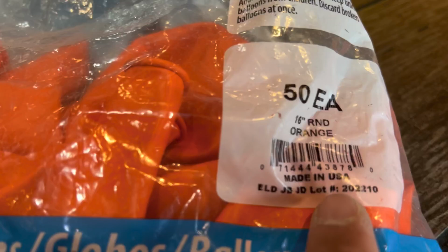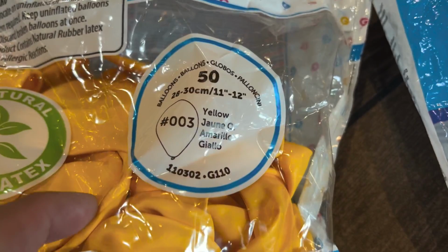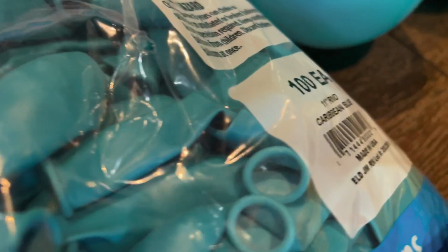We have some orange. So we have a mix of Gemar and Qualatex. Yellow. So teal, turquoise, and Caribbean blue. And these are the only ones that we're gonna double stuff? Yeah, that's all.